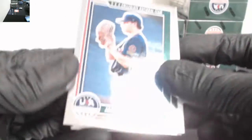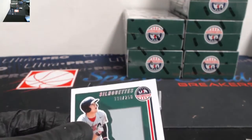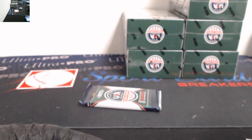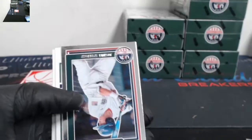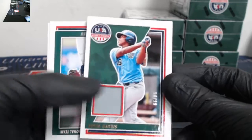Who was that? Jack Washburn. Daniel Susek. Number to 250. Jersey Auto. Elijah Tatis. I don't believe we hit anything of Elijah Tatis unless you're saying. Oh, not in this. Okay, you're saying in Bowman. Don't know. I've heard mixed things about him. Aiden Harris to 99 jersey. There's two Elijah Green cards in that last bet.